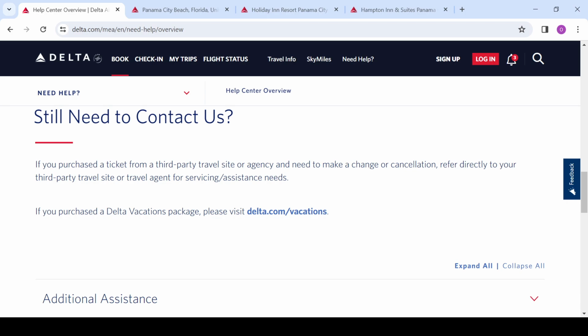Okay, so once you're done with that, you move to the upper part of the screen where you have the Need Help option just after the Sky Miles option and before the sign up option. So once you click on it, you'll wait for the Help Center page to load.